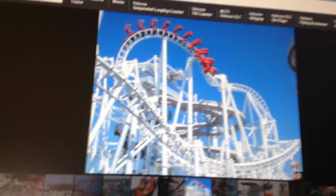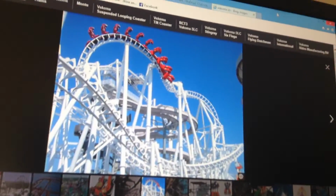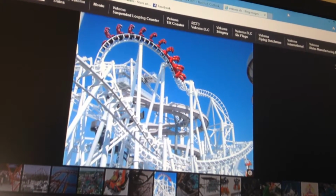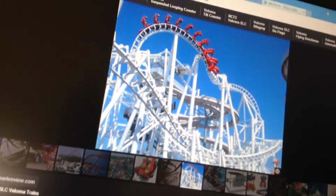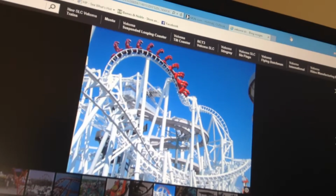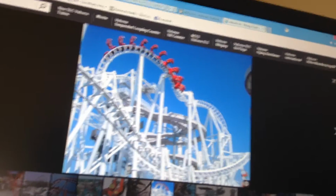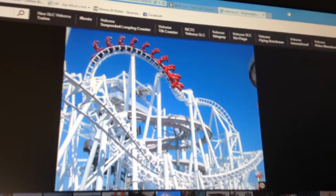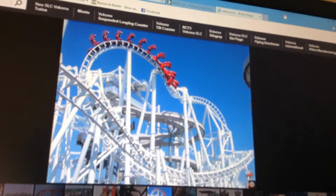But anyway, we're basing this off of a couple of different categories. First is duration. It's about 2 minutes 5 seconds, or 2 minutes 15 seconds, something like that. That's average. It's not short, but it isn't super long either. It's getting a 5, but the thing is the ride is so painful that it would be better if it was over in like a minute, maybe a little less.